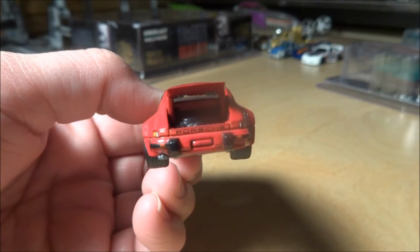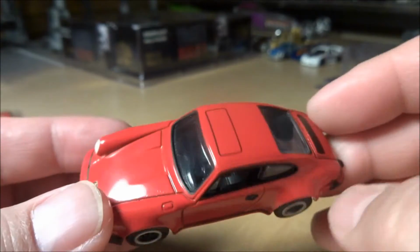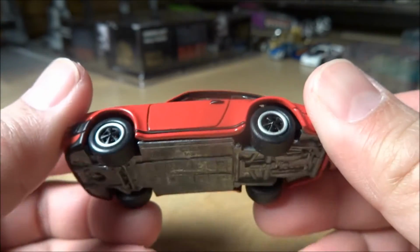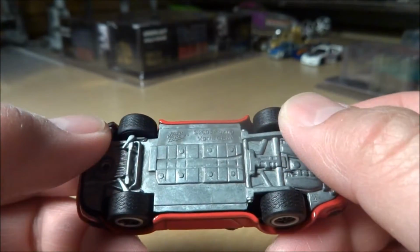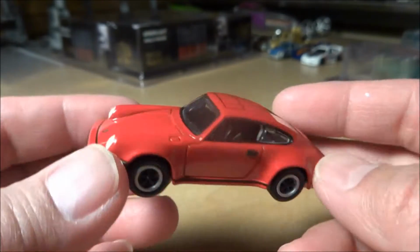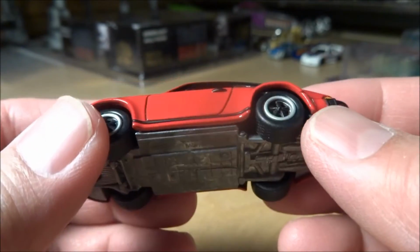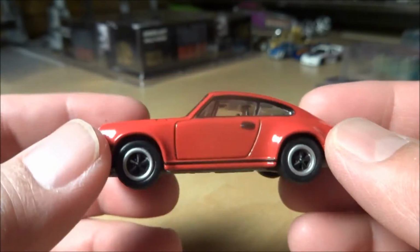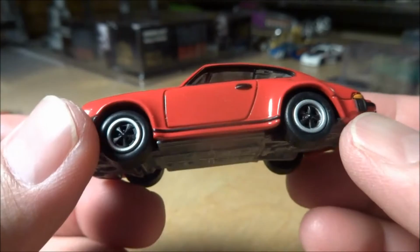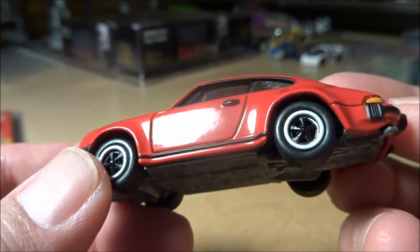Trying to focus here. So I don't really collect a lot of Johnny Lightnings. They are nice. Right now they run about the same price as your typical Auto World or Greenlight. They have a lot of domestic castings and some VWs, of course, but it's just another line that I'm not really interested in unless I see something I really like. But this is a real nice piece. It'll go in the Porsche case.